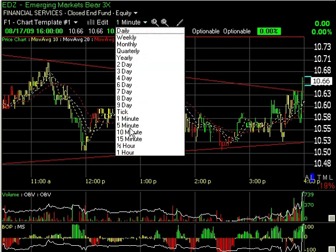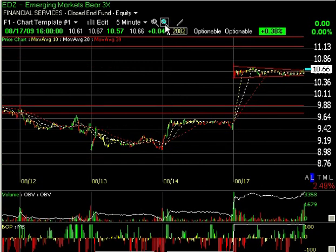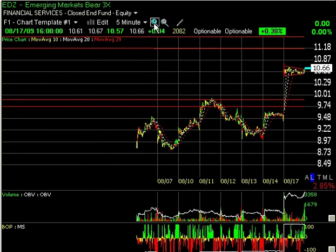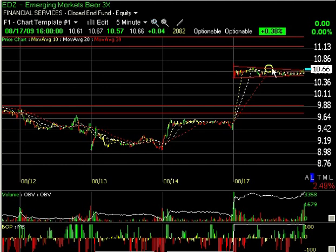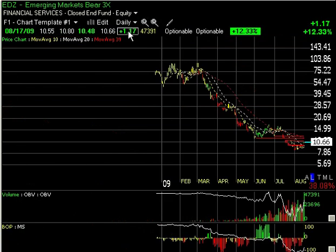Now the 15-minute chart looks interesting on this one as well, because it's a pretty new issue. We're only going back a couple weeks, but you'll see that the price gapped up through resistance, and a nice bull flag formed for the rest of the session, slightly higher in the aftermarket as well. So it's the standard theme developing here.